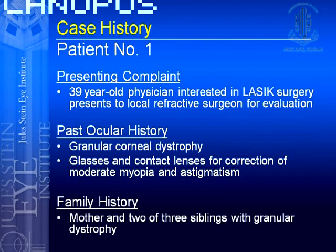So we're going to do a case here. This is a patient who presented to me. She's a physician, 39 years old. She's an intensivist, interested in LASIK surgery. She presented not to me, but to a local refractive surgeon. She came to see me later for evaluation. She has a family history of granular corneal dystrophy. Glasses and contact lenses were worn in the past for correction of moderate myopia and astigmatism. Family history is significant for mother and two sisters with granular.